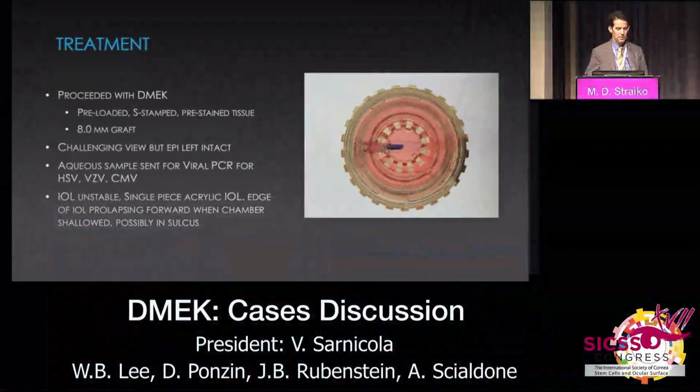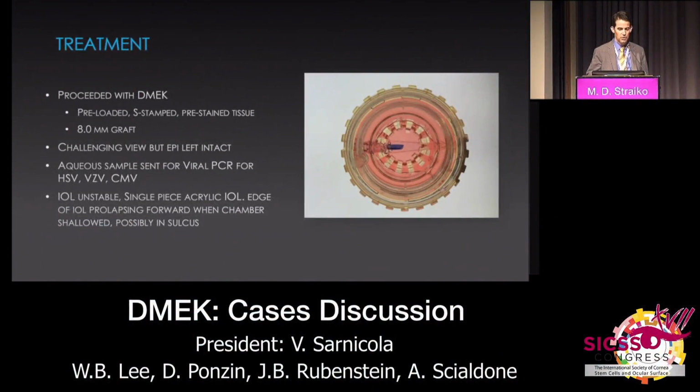So I proceeded with a DMEK surgery using our preloaded S-stamped, pre-stained tissue from the eye bank. Went with an 8mm graft. It was a challenging view, but I was able to leave the epithelium intact. And I was worried about that because of this history of dendritiform keratitis, I didn't want to have a big epi defect that might create more problems.